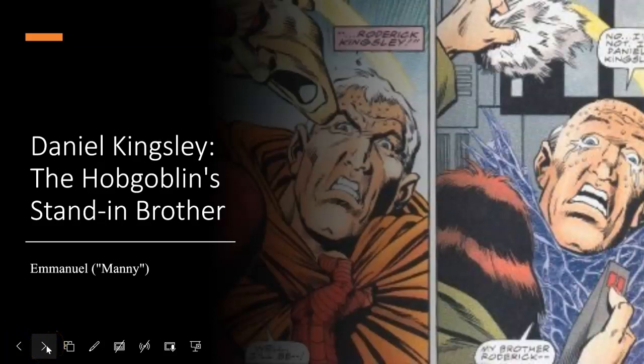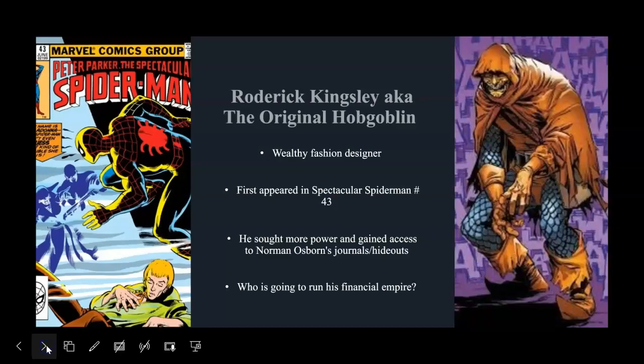So, give me an overview of Daniel Kingsley, the Hobgoblin stand-in brother. So, we gotta talk about Roderick Kingsley, aka the original Hobgoblin, first a wealthy fashion designer. First appeared in Peter Parker, the Spectacular Spider-Man number 43, seen on the left. Saw more power and gained access to Norman Osborn, aka the Green Goblin's journals and hideouts. So, Kingsley would repurpose some of the equipment and then he would become the Hobgoblin.